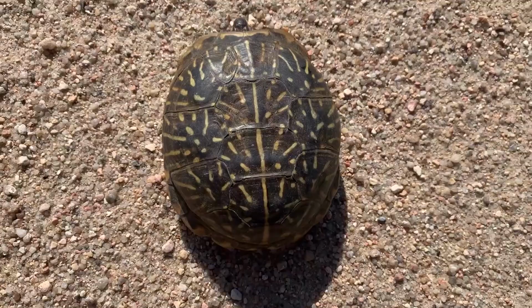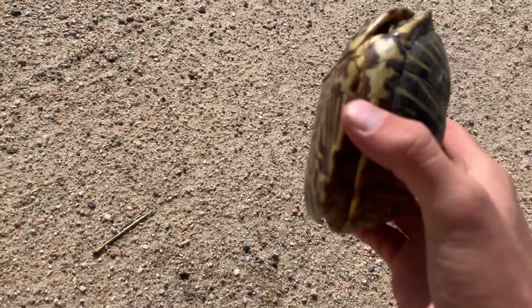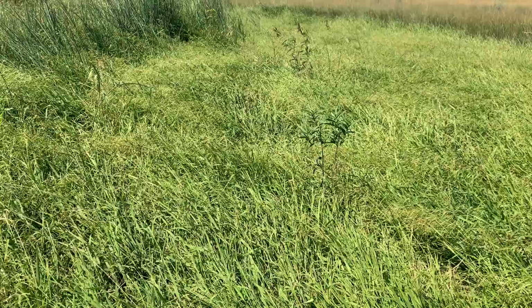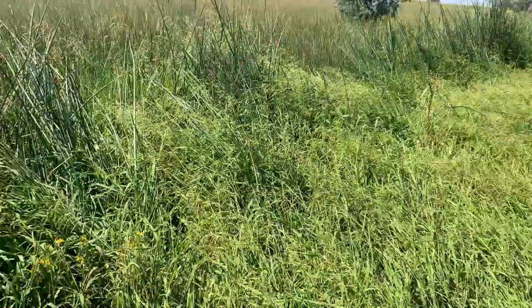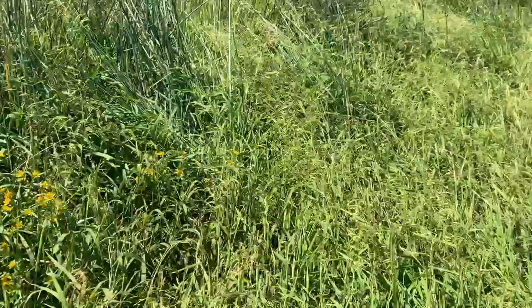There are three certainties in life: death, taxes, and finding ornate box turtles in the sand hills of eastern Colorado. Awesome. Well, you know what we're gonna do. All right, everybody. So no more snakes on the road. Actually, none at all this morning. But right now we're getting started on some research.